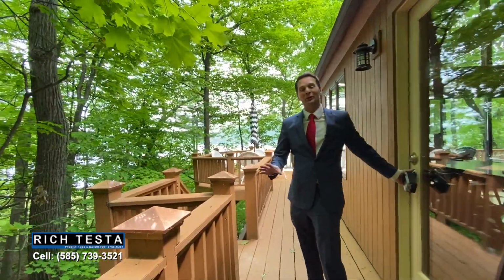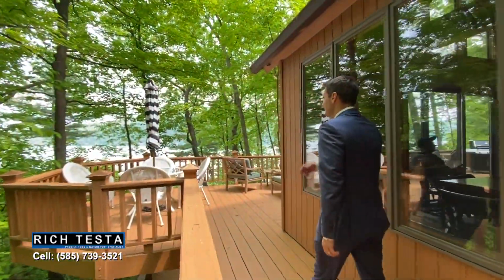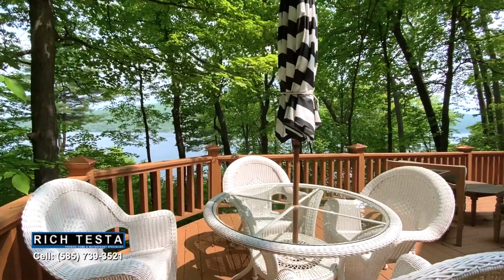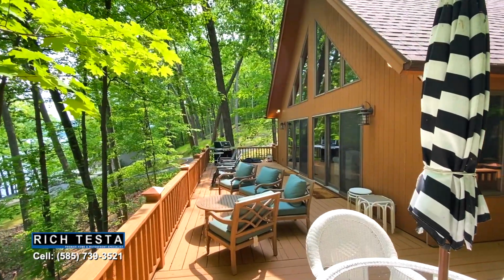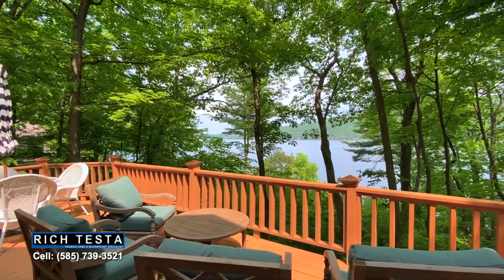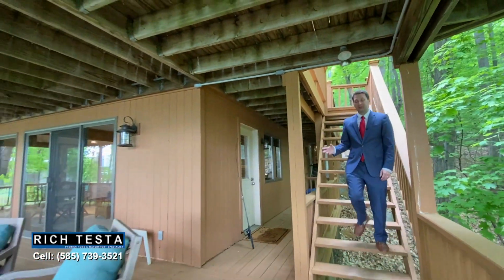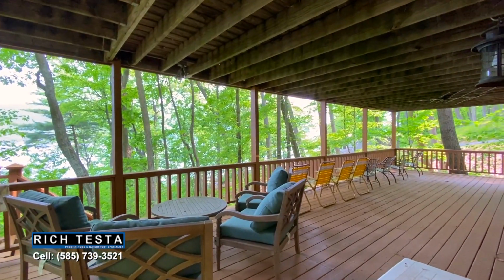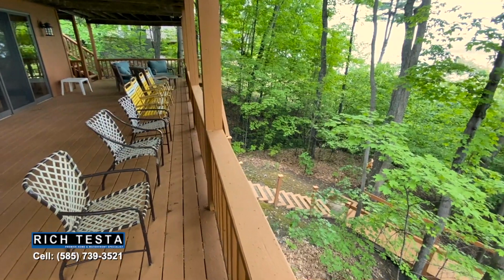Now let's see one of my favorite parts of this Treetop cabin, the wraparound deck. This deck has everything you can need to have a great time. It's got a lovely dining area, all the seating you need for all your friends and family, with an absolutely phenomenal view of the lake. And you'll see the lower deck is covered, which is great for additional shade, and it's the same size as the upper deck, which is absolutely incredible for entertaining and having all your friends and family here.